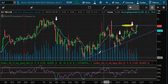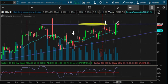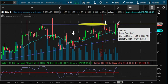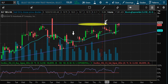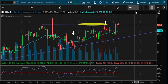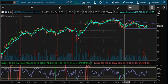Financial sector looks like it closed up. This is in the morning, 9 a.m. Hit the resistance, close below it. Still have our short position there. I would put another sell on that, but I'm not gonna because we already have a position.